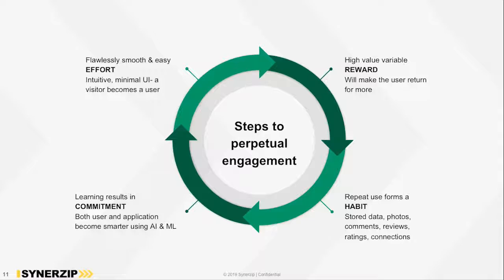Again, I don't need to talk about why it is variable. It will make the user return for more, and when that becomes a habit, repeated use will form a habit, and it would end up having the user store a lot of data, photos, comments, reviews, ratings, and connections, etc. in your application, which in turn results in commitment. So it's the learning to use the application.